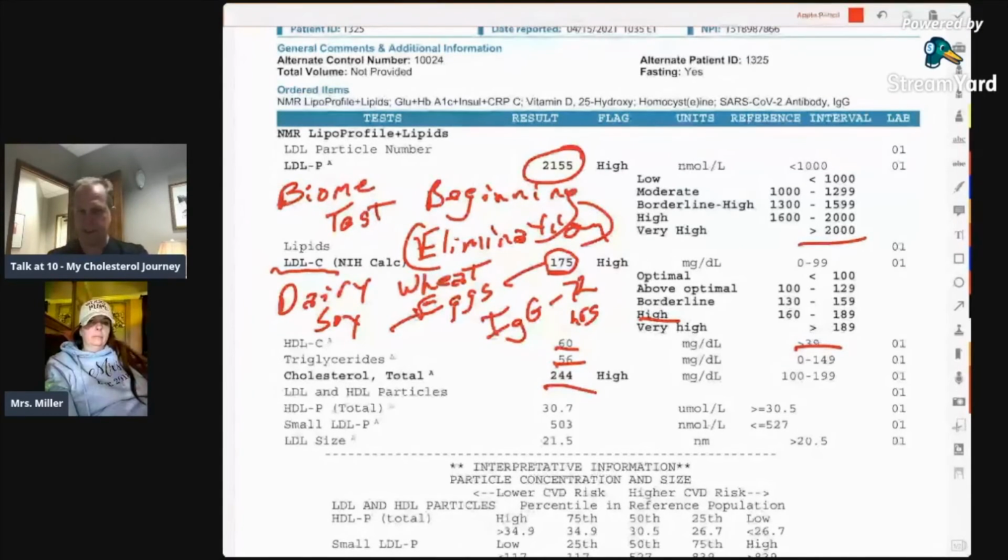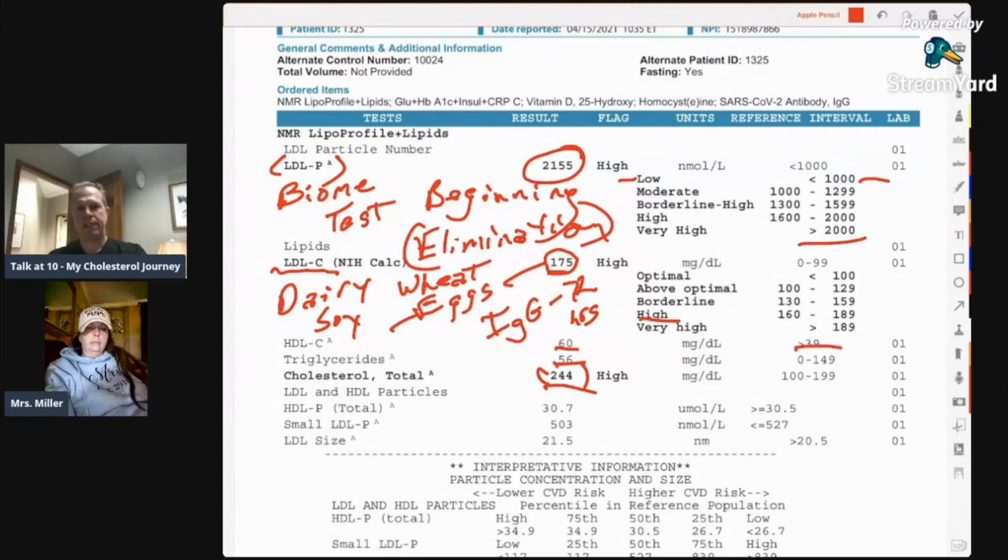And actually, when I get this number right here down to where I want it in this low area, hi, Kathy. When I get that to there, if my total cholesterol stays here, I'm not really going to worry about it. But I would imagine with doing this high polyphenol, higher fiber, a lot more colors, as I do this diet, I believe this is actually going to fall down into that sub 200 range. And I'll be okay with that.